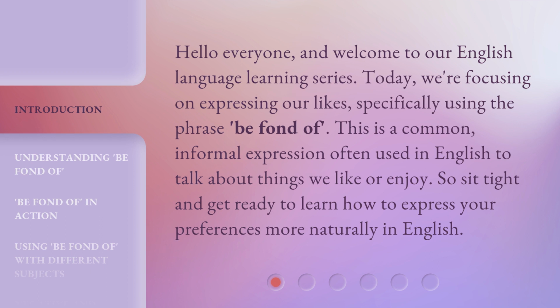Today, we're focusing on expressing our likes, specifically using the phrase, be fond of. This is a common, informal expression often used in English to talk about things we like or enjoy. So sit tight and get ready to learn how to express your preferences more naturally in English.